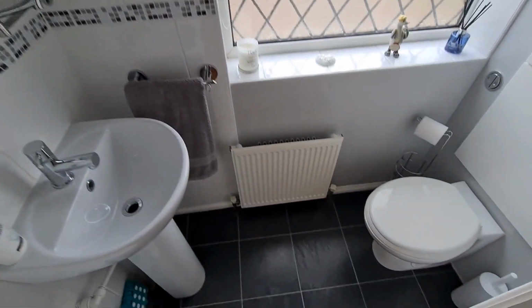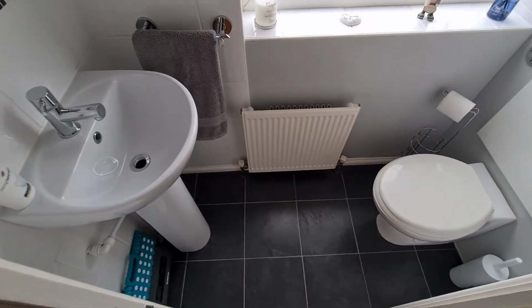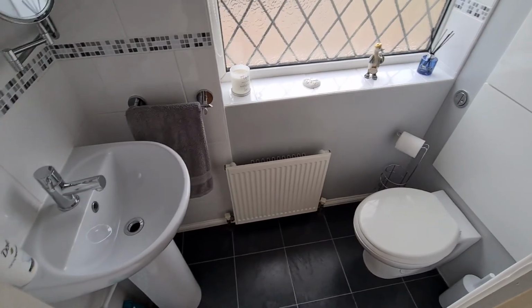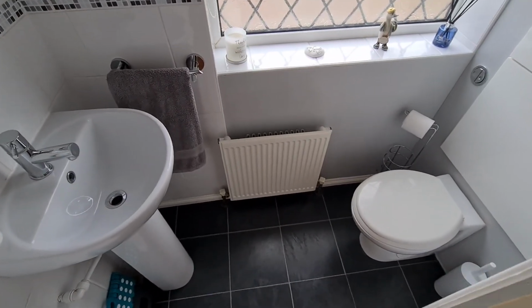So this here, I'm going to show you probably the most useful room in 90% of houses nowadays, your ground floor loo. Especially if you've got kids, guests and that will be coming around. Obviously with us being in lockdown, the guest situation is limited at the moment, but the good days will come back again. And this room will always serve a purpose.